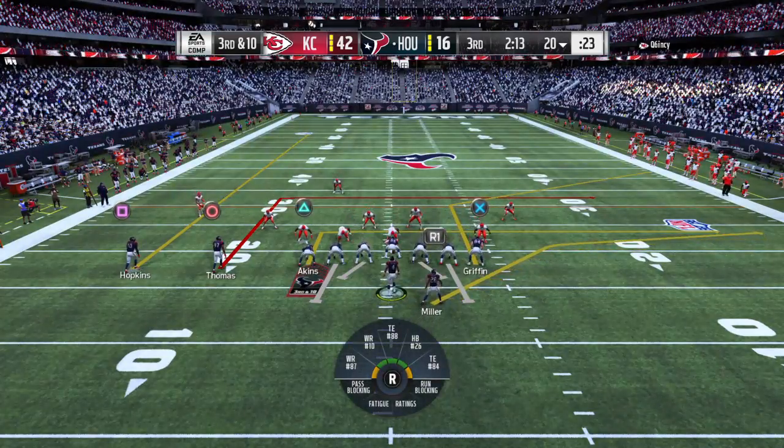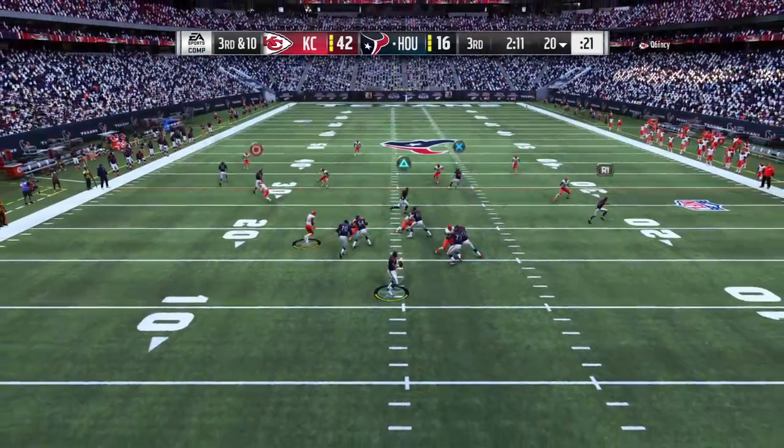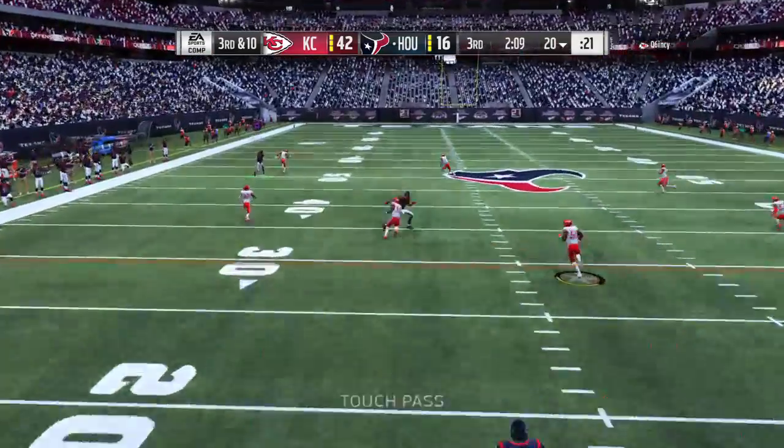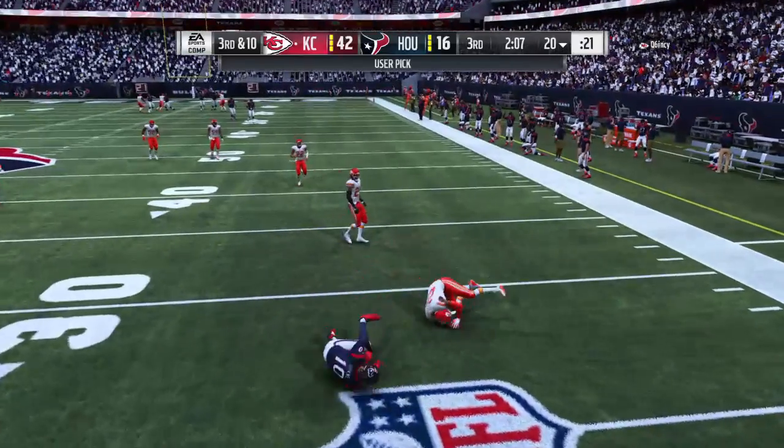So back-to-back incompletions, and that has him staring at a 3rd and 10. To throw is Watson. Going deep for Hopkins. And now here is another interception.